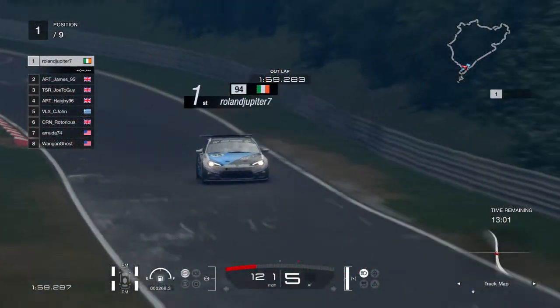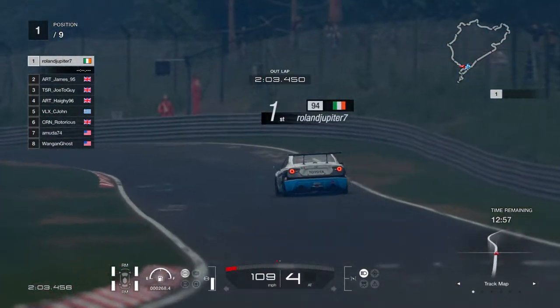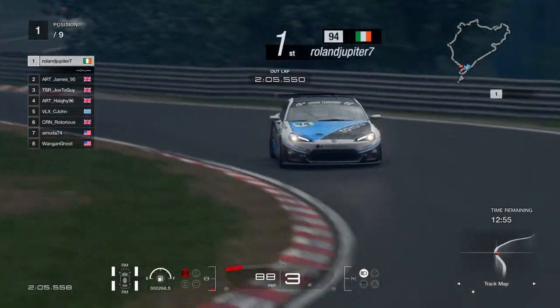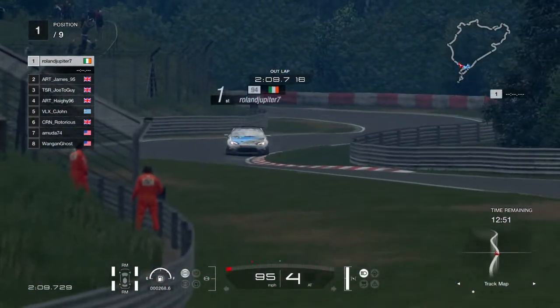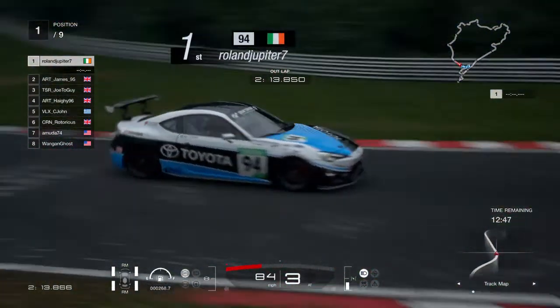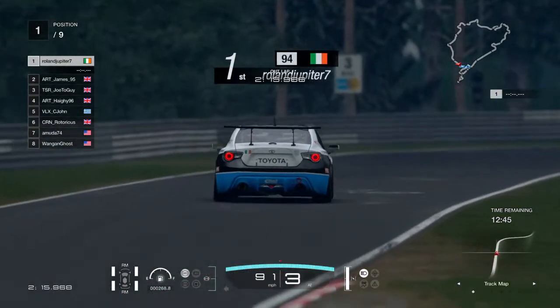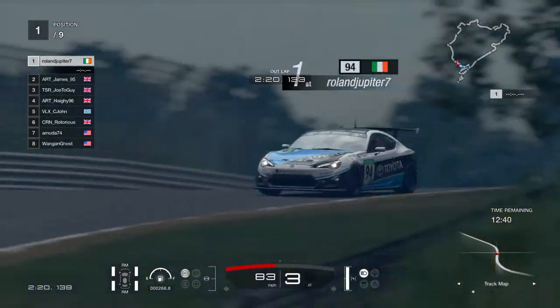Cars making their way onto the North Loop. Nordschleife translated. Over to the Teams Championship now, while we wait for them to complete their outlaps. ARS Racing Blue, after, again, another very consistent performance last time out, they're on 153 points. They're in first place in the Teams Championship.